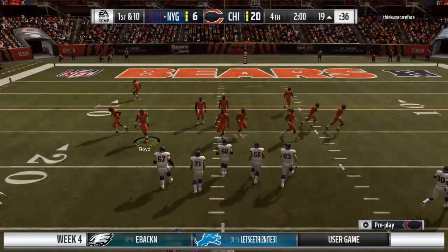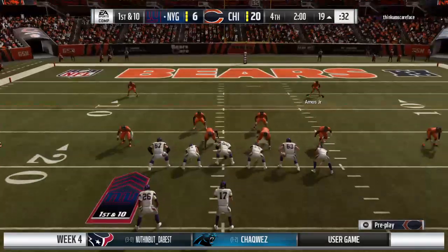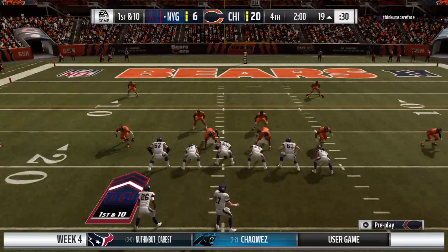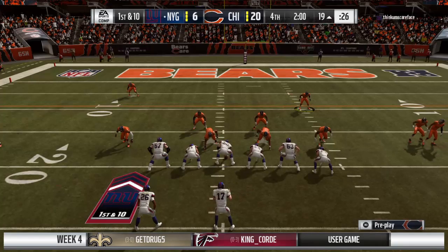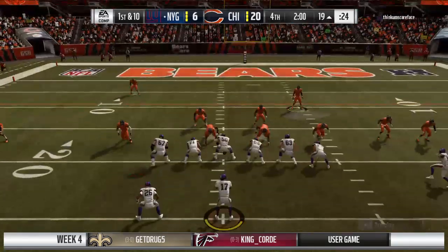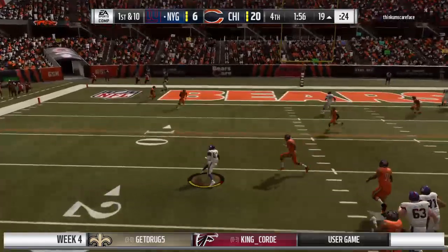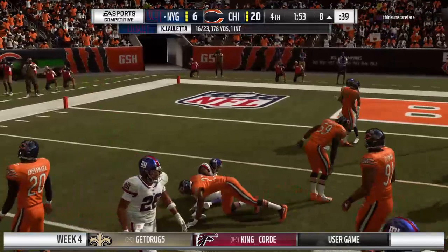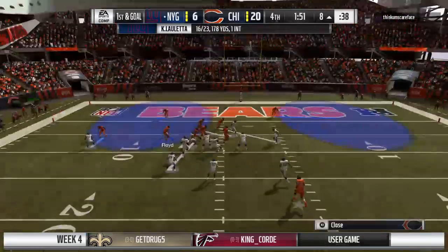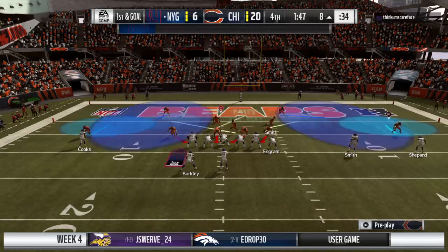Finally, a first red zone opportunity for these guys. 1st and 10 at the 19. A shotgun snap to Lauletta. To Shepard, complete over the middle. And they've got it inside the 10 at the 8. 12 more yards there and another first down. First down now, but that clock rolling.